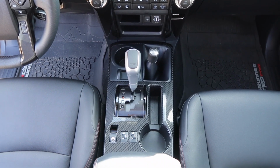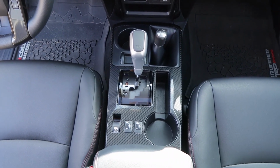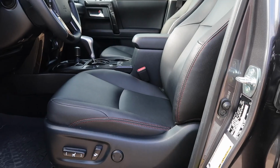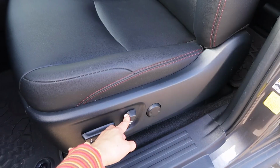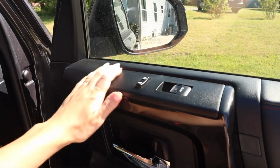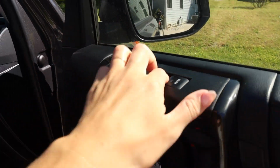I'm not a huge fan of the cup holder placement, but it's fine. Your heated seat controls are right in the center between the seats. The seats are adjustable, so you can use the automatic button. Side view of the door, you have your automatic window button and your lock and unlock button here too.